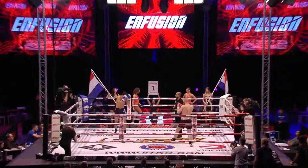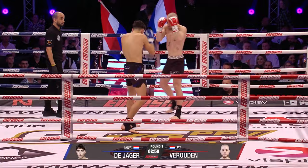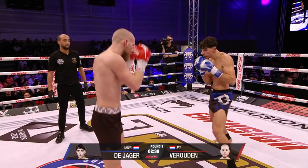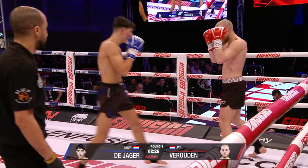Verouden, red corner. I'm expecting a lot from Verouden. He was very confident going in. Oh, nice right hand. Good speed from Jager, as he said he would be. Back and forth at the moment. Likes working down to the body, Jager. Really fast he is with his shots.